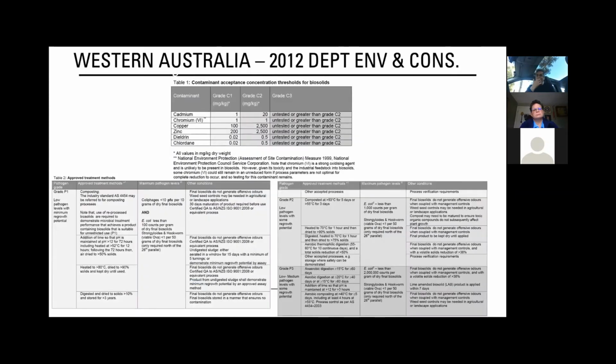So Western Australia, in 2012, in the Department of Environment and Conservation, they have 3 contaminant grades, C1, C2, C3, but they now have 4 treatment grades, P1, P2, P3, and P4 as well. So again, not going into the detail, but I guess just trying to paint that picture of the different ways that states have embarked on the biosolids regulations.